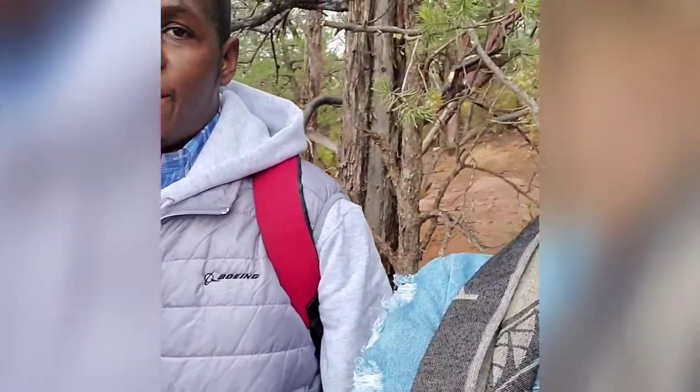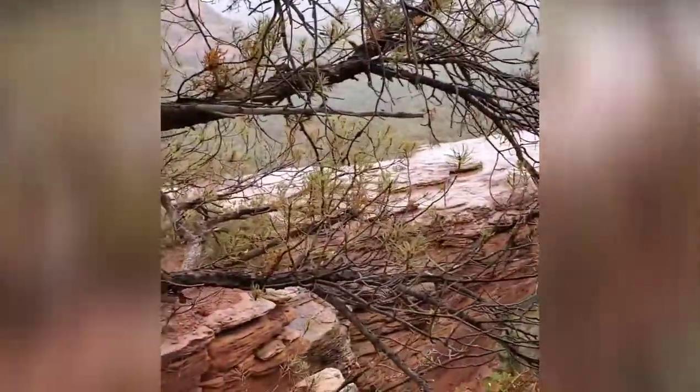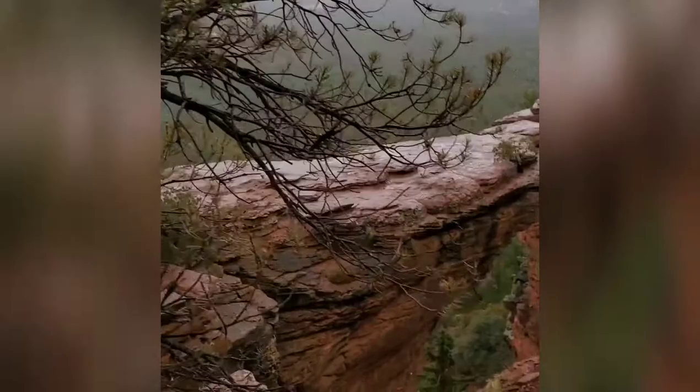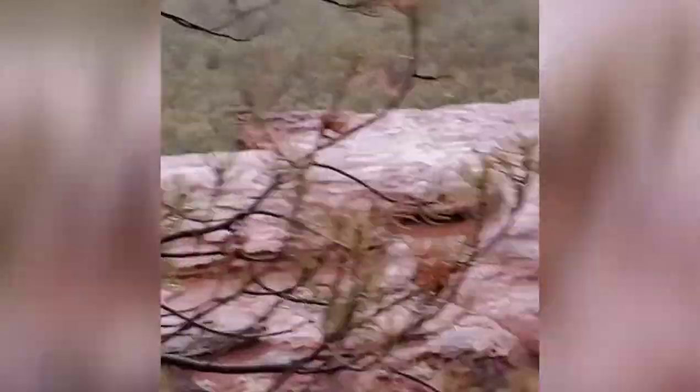How do you feel? We did it in the rain and it's slippery. We're crazy, you guys. Oh my god. I would not recommend that you do it, but I will tell you that it is not as scary. When you get up there, it's really wide. Let me try to show you. Let me give you a background into it.